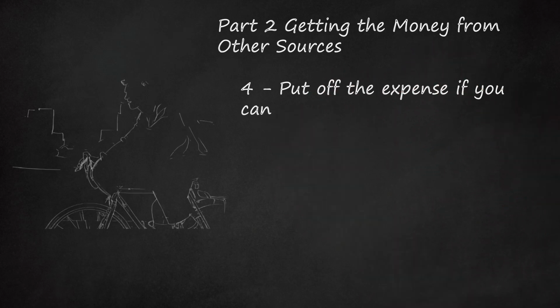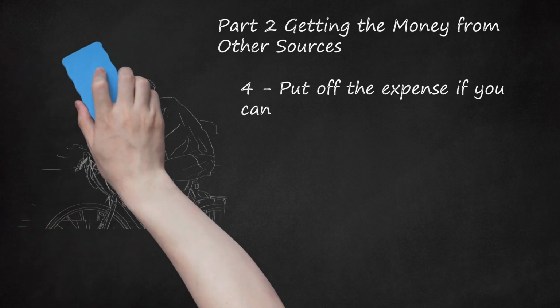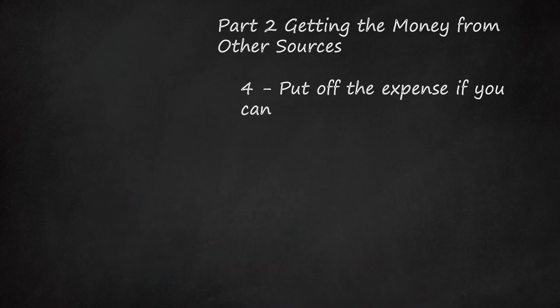4. Put off the expense if you can. If the thing that you need money for is not incredibly pressing, put it off until you have a little leeway with your finances. For example, if your car is in need of repair, consider riding your bike to work until you can afford to pay for your car's repair without needing to take out a loan.